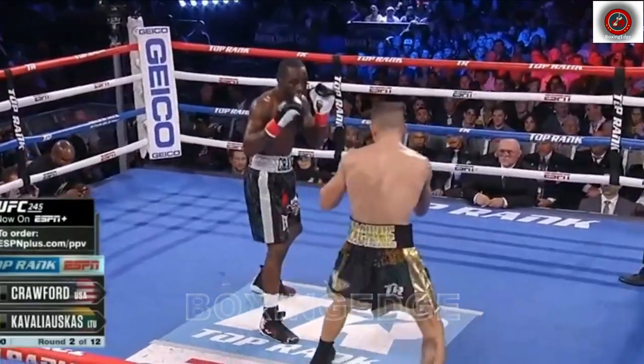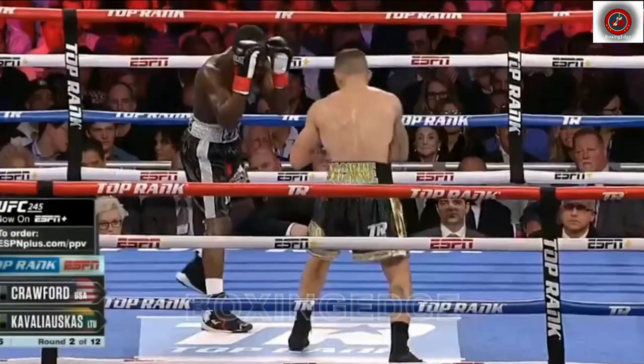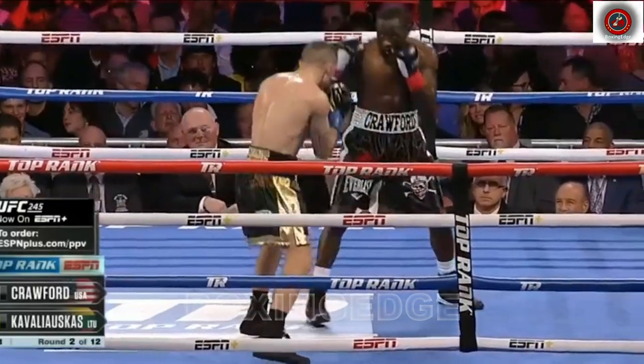I like the patience of Kavaliauskas as well. Even though his feet aren't fast, he understands his range and where he needs to be. He's landing some good jabs, and he's in this fight, and he's thinking just like Crawford's thinking.